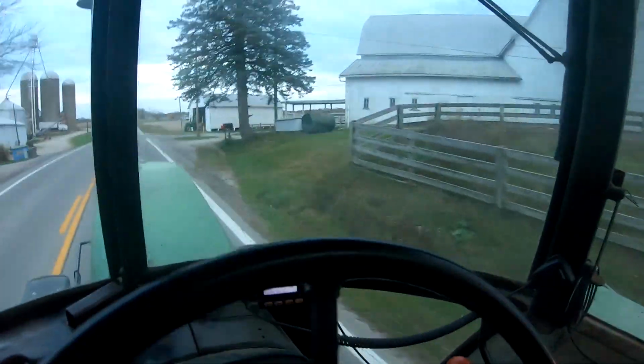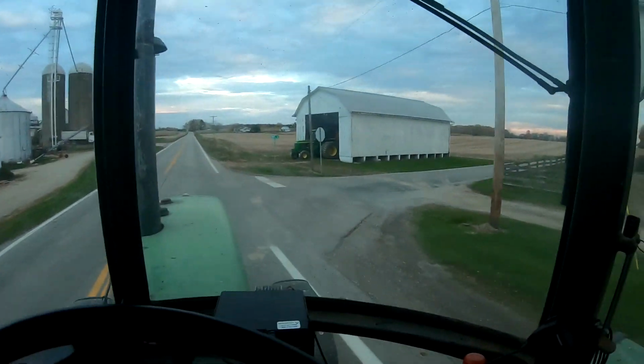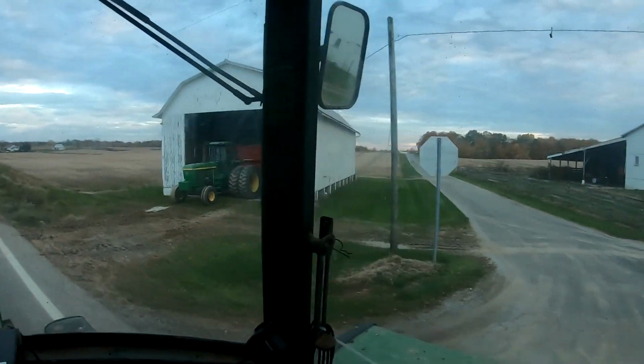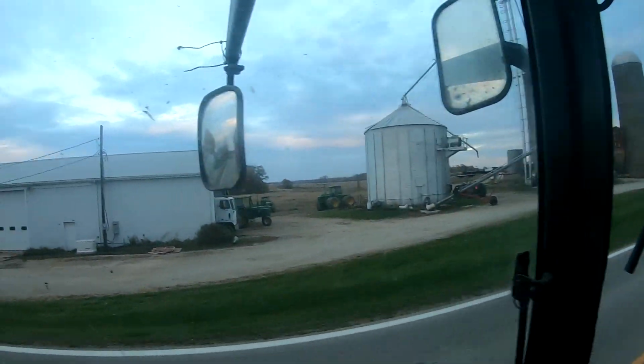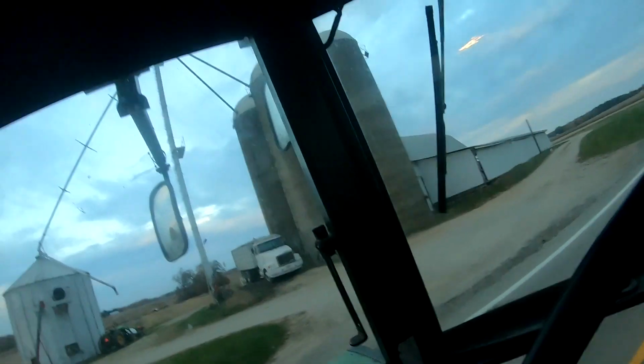So been combining, I've been feeding. Here's another fellow farmer. They got a 4632 on a green cart. Look at that. They got some equipment. So anyways, we're gonna head down to the next field.